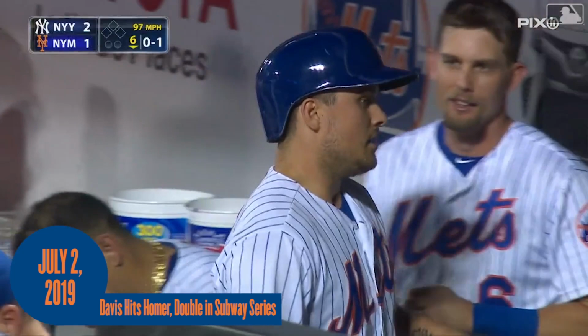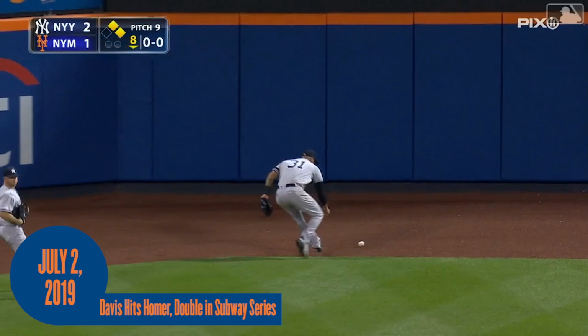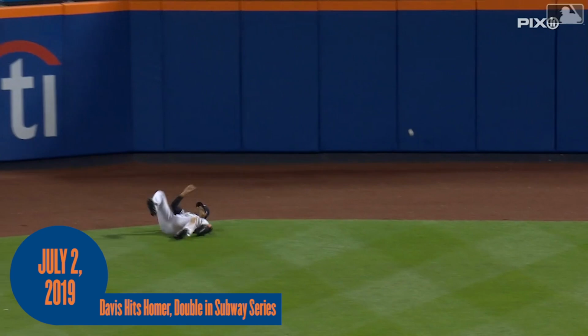And J.D. hits one out to center. Hicks was playing toward right center. He can't get there. Alonso breaks for third. He's going to be waved home. Alonso scores and the Mets tie the game. J.D. Davis with a run scoring double and the Mets get even 2-2 in the eighth.